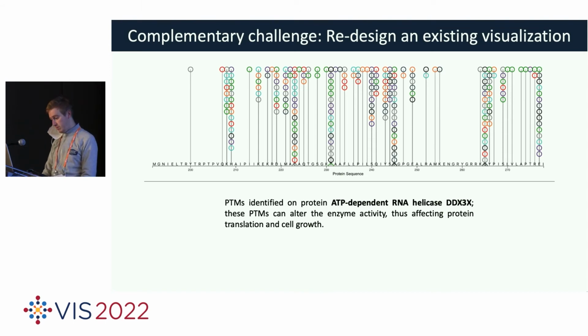Like, for example, here it is already pretty hard to tell which are the residue of interest, and this is already the zoomed version of the image. If you look at the image that was on the challenge page, it's even more unreadable. So yeah, this was the redesign challenge.